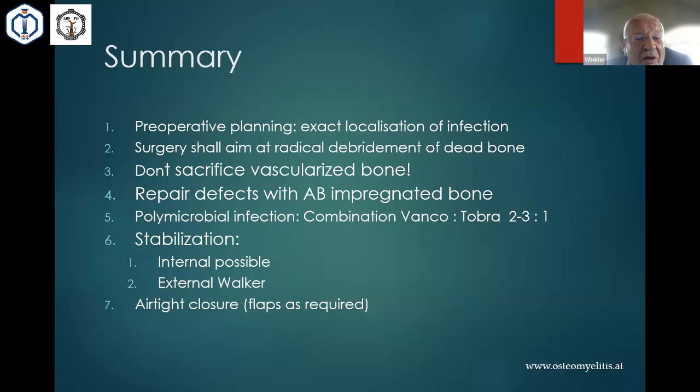Always do some kind of stabilization. You can do this with an internal fixation, or you also can do it by using an external walker for a few months. This is a possibility. We do more and more just with external walkers. What we also have to emphasize, to do this technique, you need an airtight closure of the wound. So don't leave any ulcers or whatever. And to cover the soft tissue, sometimes you need a plastic surgeon. And I'm very happy that we have an excellent plastic surgeon in our team who is doing all those flaps, if required, also free flaps.